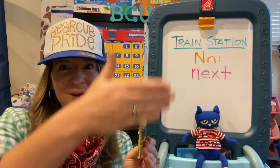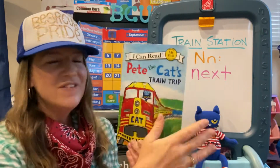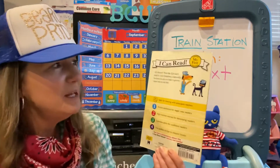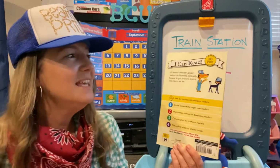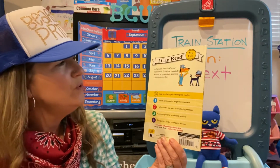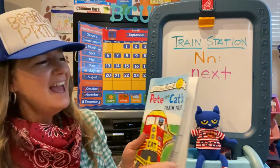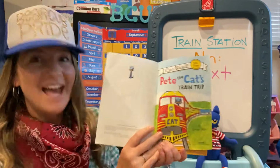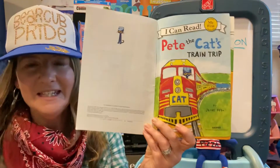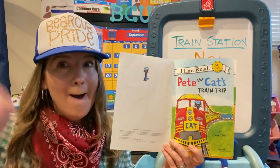Shout it out, parts of the book, it's the, yes, spine, the front cover, the back cover, and this back cover tells us a little bit about the story. It says, all aboard, Pete the Cat can't wait to visit Grandma, especially because he gets to take a groovy train ride to see her. There he is, all righty. And then inside we have title page, fantastic. What about the author, James Dean? The author writes the words and the illustrator draws the pictures.